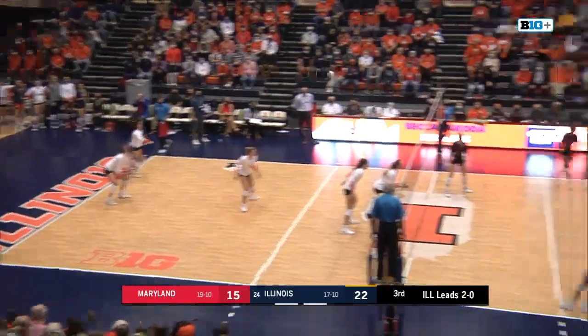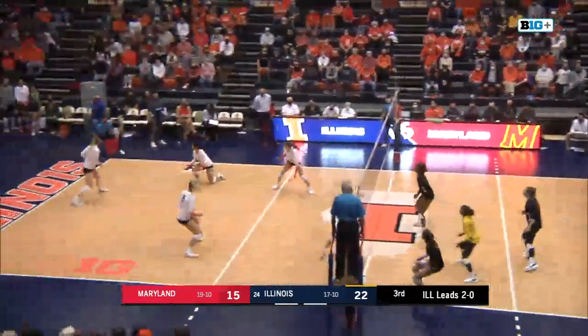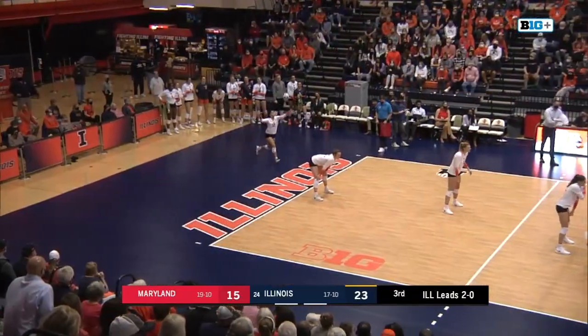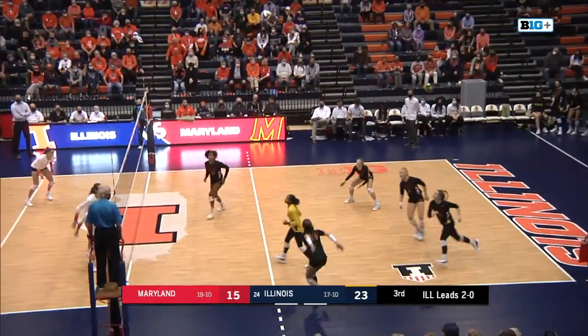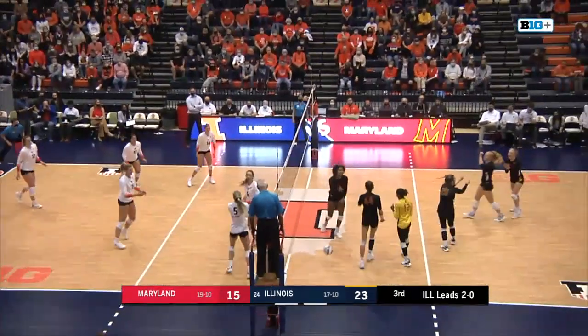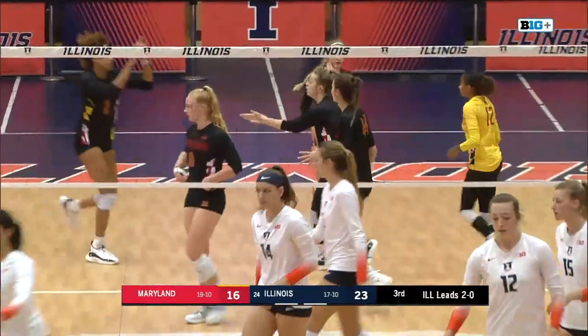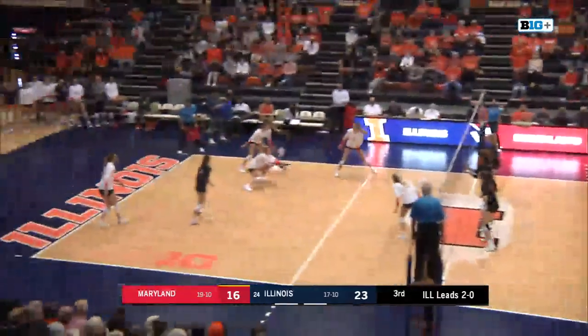Freshman from Honolulu, who may be rethinking her college choice here in November. No, I'm just kidding. Yes. Exactly. Sire, and it's pinched in there between the Illini block and the net. All kidding aside, Becca Sakota, good find from Honolulu.